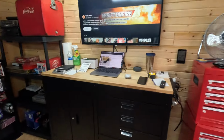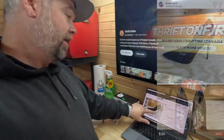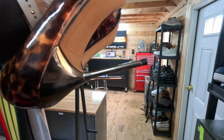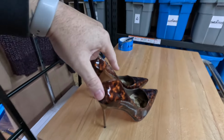Sold another pair of shoes on Poshmark.com, so $24 USD for these Sam Edelman Stiletto Pump Death Traps is what I like to call them. Look at these things. Who would wear them? Somebody, obviously, and somebody's going to love to wear them. The angle on these things is crazy, and then look at how thin and tiny that little pencil is that's supposed to hold you up. I don't know. That looks crazy to me. I can't believe somebody would wear those.